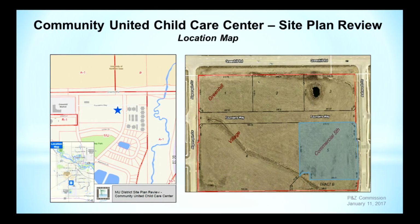Sure, thank you. So what we have here is a request for a site plan review for a new 19,900 square foot child care center. This is located on Lot 5 of Green Hill Village 5th Edition. It is zoned MU, multiple use residential district, which is site plan specific, so that's why this site plan is before you today. This plat was approved by the commission back in May of 2016, the final plat.